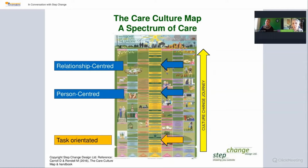It looks complicated, but it's like any map, you're on it somewhere. And we saw there was a spectrum of the way care was delivered. And this can be the same in a domestic home as well as in a care environment. So if you imagine towards the bottom of this map, the doors are firmly locked and the garden's not truly engaged with. In fact, it may as well not exist.